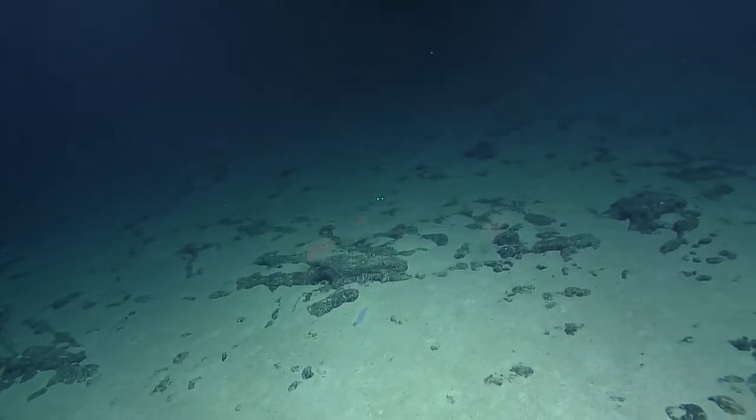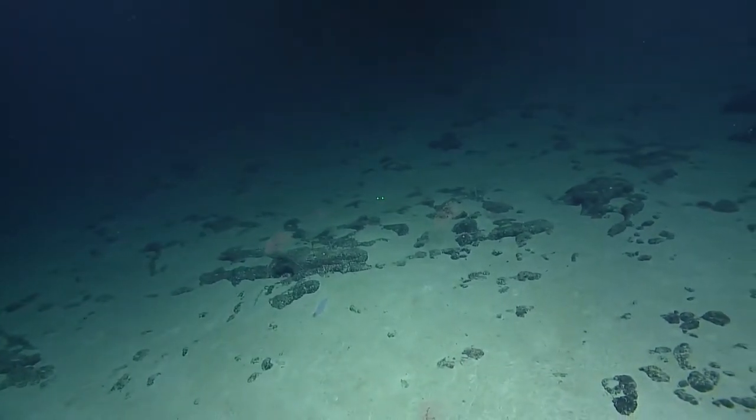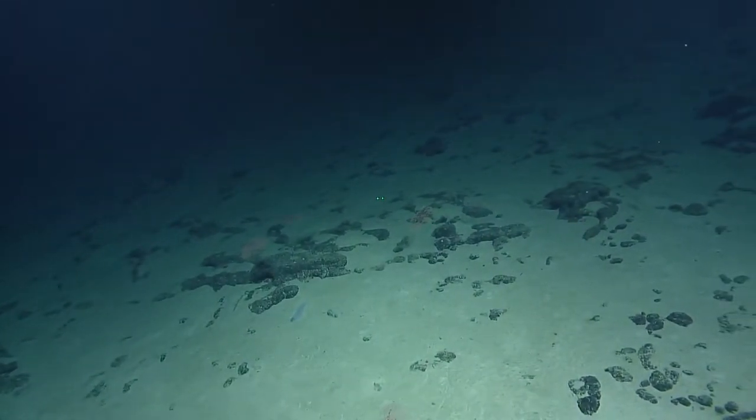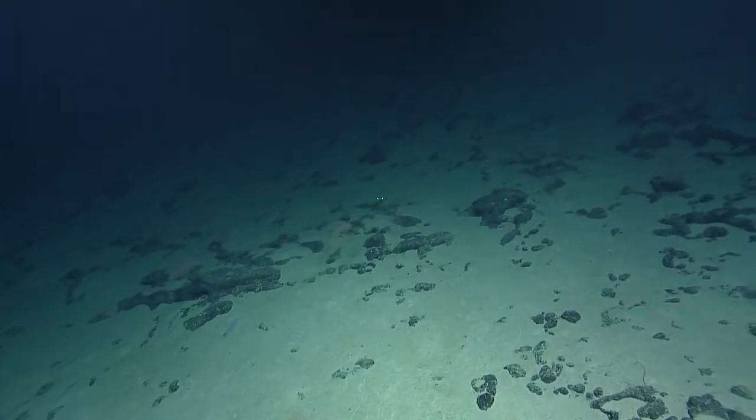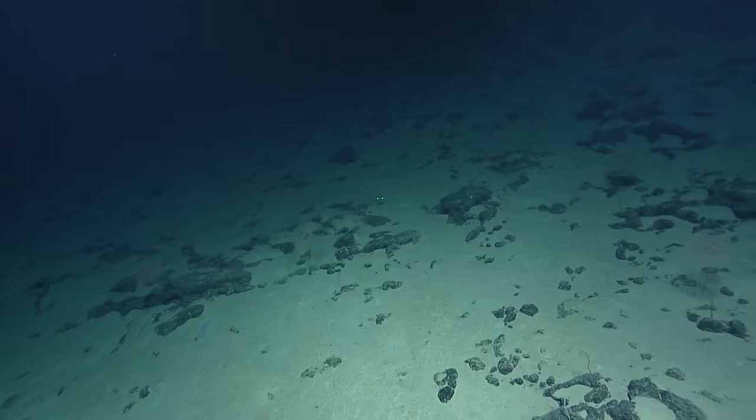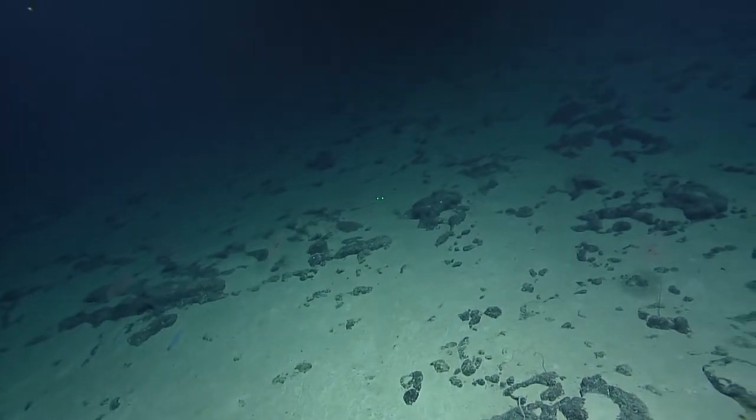But that gives you an idea of how deep the sediment is. It's deep enough that things can live inside of it, but not that deep that, you know, if you try to blow off the sediment, it's only a couple of inches.